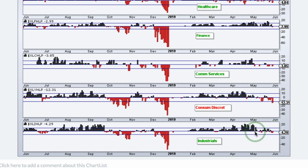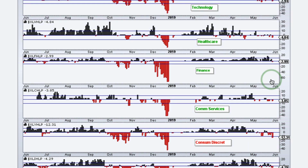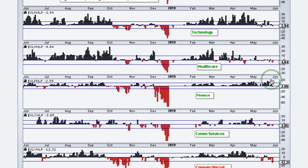Now we can see that we're having some deterioration in industrials with some new lows, but we've yet to get below that minus 10% threshold. Consumers, communication services, also deterioration, but yet to get below minus 10%. And we can also see technology deteriorating, healthcare deteriorating, finance had a new low. So they're deteriorating, but we've yet to see enough of them cross below minus 10% to turn this group bearish.